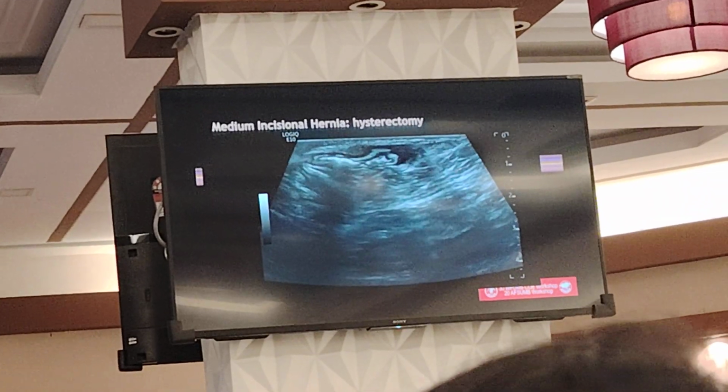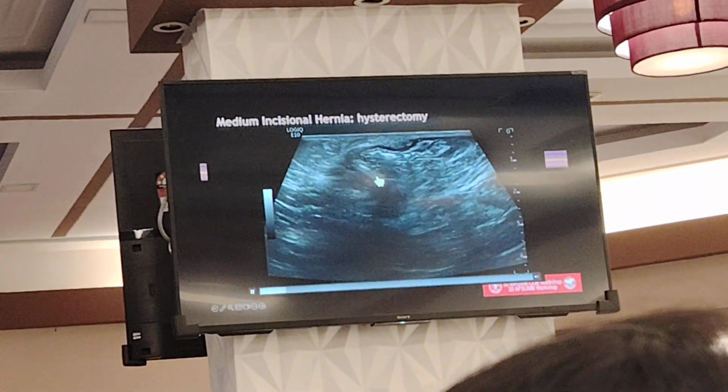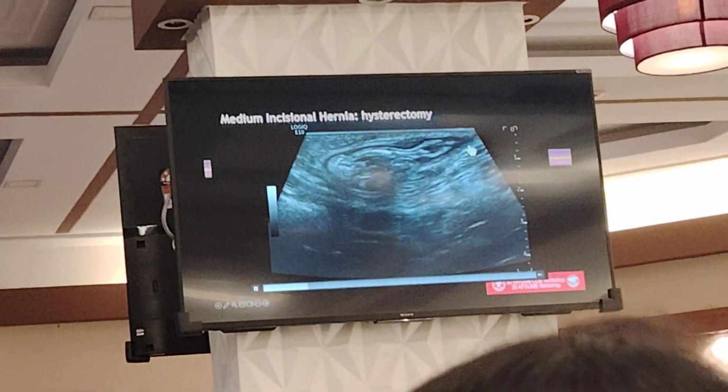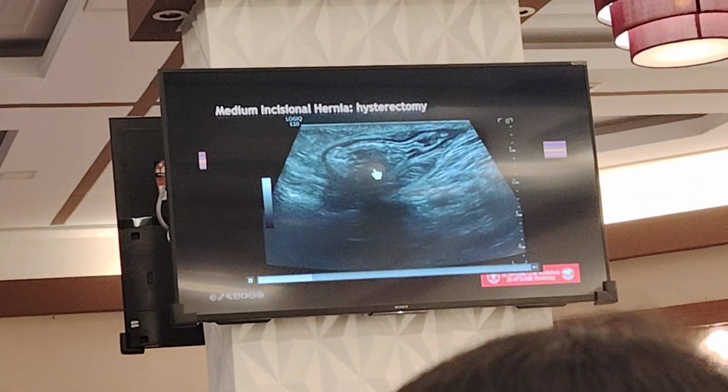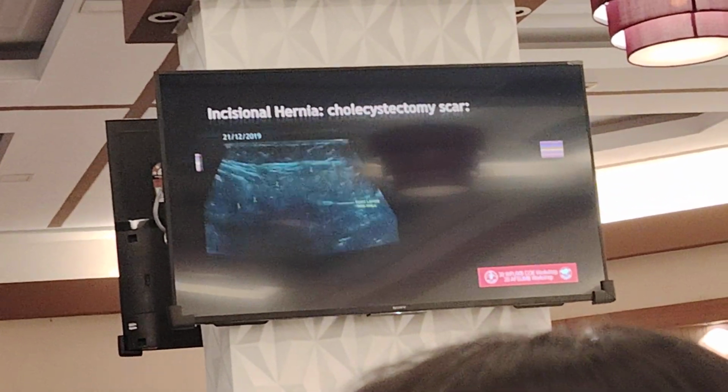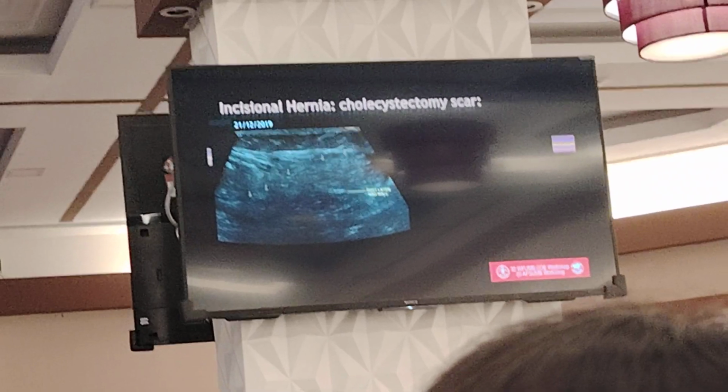Another case, on the same line. This is the neck from here to here. This is the neck, and this is the sac. We see bowels and trapped fluid. Another case. This is again a large hernia.